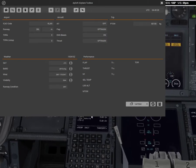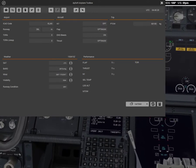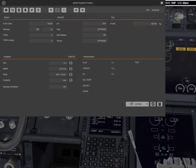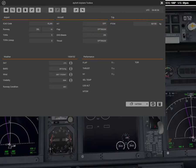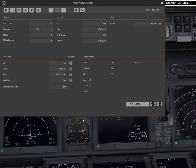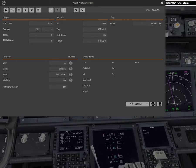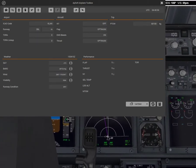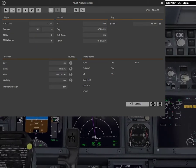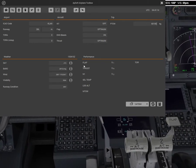Anyway. Boop, -2. 2972 for the altimeter. The standby. And the axle. Excellent. And back to our numbers.